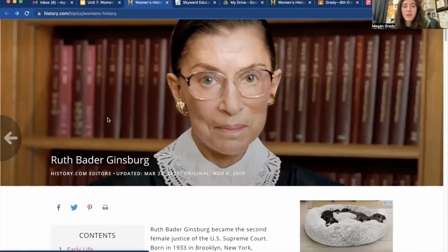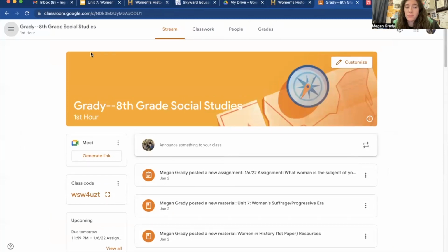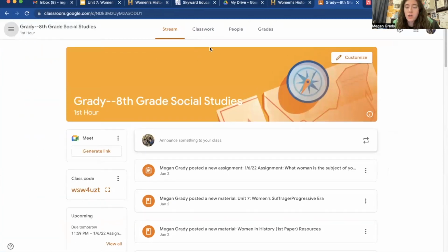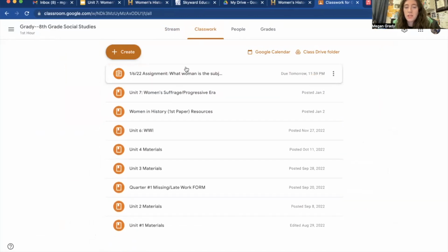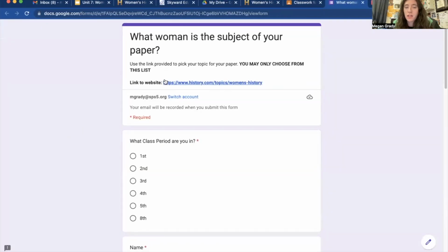Okay. Once you have decided who you are doing, what woman you are writing your paper on, you're then going to go over to Google Classroom. Now I'm in first hours, but this looks all the same. It's just different colors, right? You're going to go to classwork. And this looks a little different because I'm the teacher, right? But you're going to click on this assignment. It says, what woman is the subject of your paper? You're going to click on this Google form.